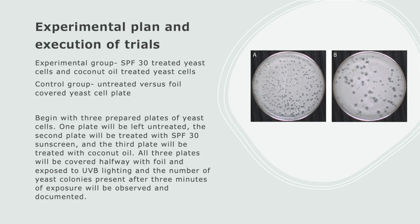Begin with 3 prepared plates of yeast cells. 1 plate will be left untreated, the second plate will be treated with SPF 30 sunscreen, and the third plate will be treated with coconut oil. All 3 plates will be covered halfway with foil and exposed to UVB lighting, and the number of yeast colonies present after 3 minutes of exposure will be observed and documented.